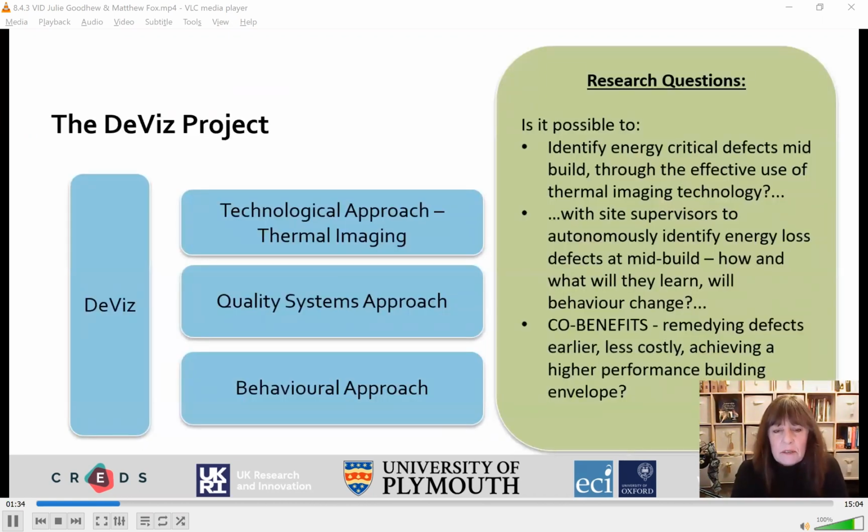So the DVIS project is a research project, and we essentially have three branches to the research. The first is the thermal imaging, the technology, so it's a methodological research aspect. So how do we use the thermal cameras on site mid-construction to find defects? And then the second thing is, can we train site supervisors to autonomously check the work they're responsible for, and spot defects themselves? And how will that feed into a quality systems approach?